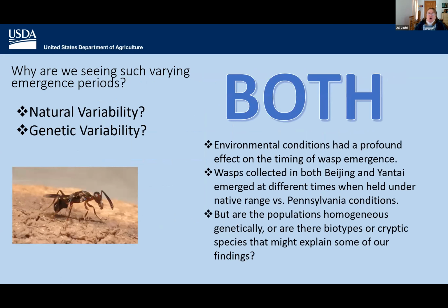We certainly know that environmental conditions had a profound effect on the timing of wasp emergence. You know, wasps collected both in Beijing and in Yantai emerged at very different times when held under native range or Pennsylvania conditions. But we're talking about field populations. We were doing groups of insects, not single lines of insects. And so the question was, are the populations homogeneous genetically, or are there biotypes or cryptic species?